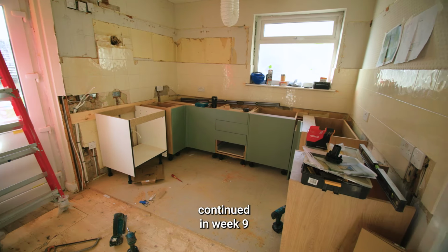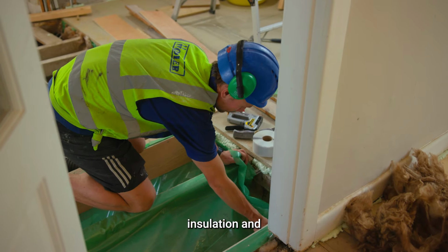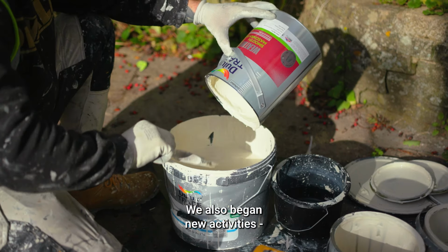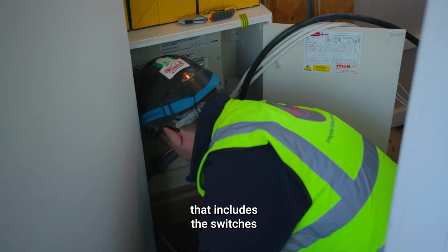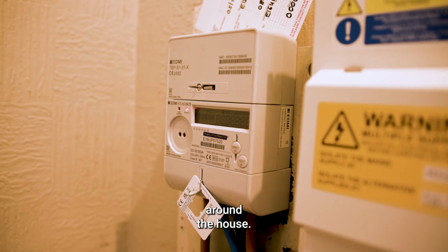The changes continued in week 9 with the work on the kitchen, plus we completed the underfloor insulation and relaying the floorboards, a big thing to tick off. We also began new activities, redecorating parts of the house and upgrading the consumer board. This is a metal box that includes the switches and protection units for the various electrical devices around the house.